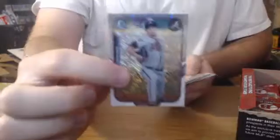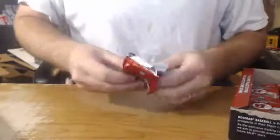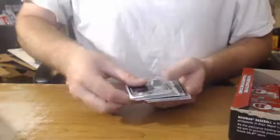All right, Aramis Ramirez, Silver Ice for the Brewers. Max Fried, mini for the Braves. The one card I'm hunting, though, man, if you ever see it, Christian Yelich's Super Fractor Auto from 2010 Bowman Draft. And we're going to get a purple refractor. It's not autographed, thank God.